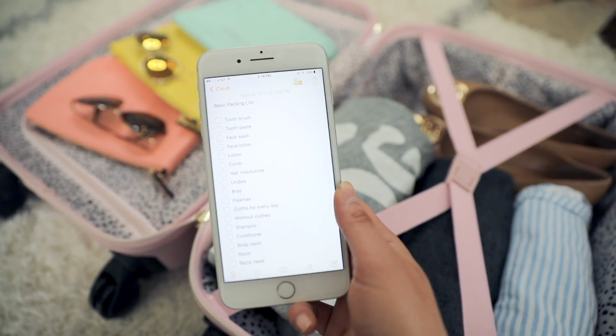My next tip is to always keep a basic list of packing essentials on your phone. Mine is actually usually on my computer, but for this shot I just showed you a little one I made on my phone earlier this morning. I always end up forgetting something really obvious, like a hairbrush, or like I've forgotten my toothbrush before. Just stuff that seems so obvious, but when you're rushing to pack, you usually just don't think about it. So I like having a long list, that way I can feel prepared and know that I got everything.